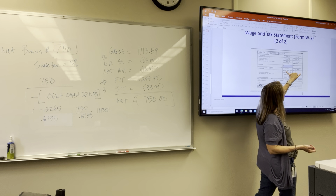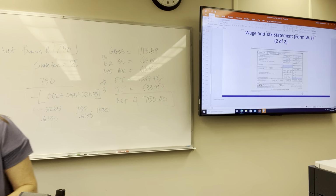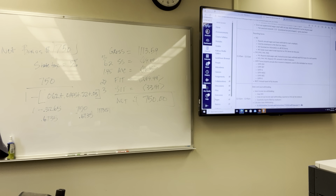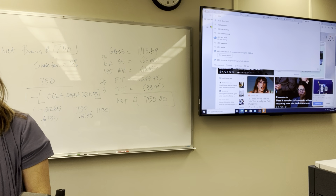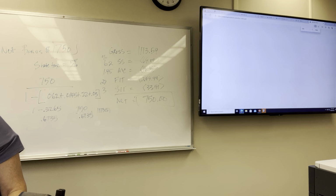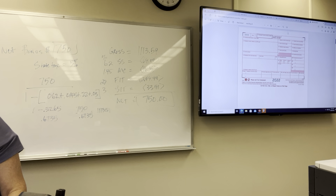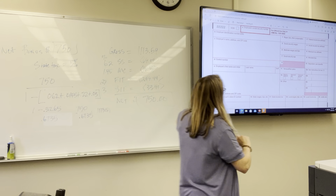Line 13 here, there are some boxes, and I know it's hard to see. There are some boxes to check. Let me see if I can find a W-2 that's a little less grainy. This one's even fillable. Cool. So I can show you an example. I think this is, nope, it's not fillable. Never mind. Anyway, so you can see this a lot better.